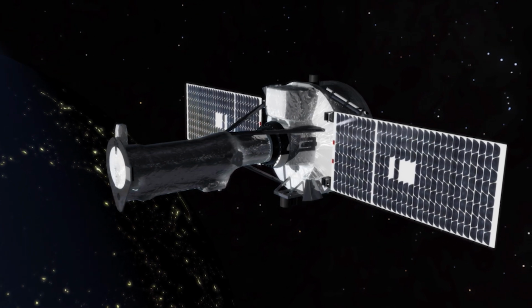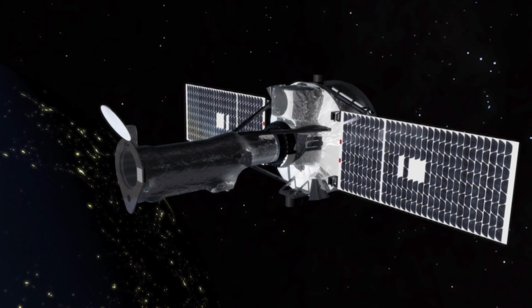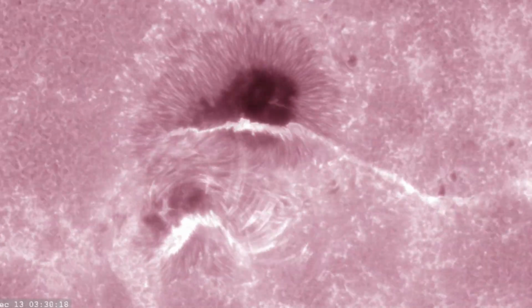IRIS's first images showed a multitude of thin fibril-like structures that have never been seen before, revealing enormous contrasts in density and temperature occurring throughout the region.